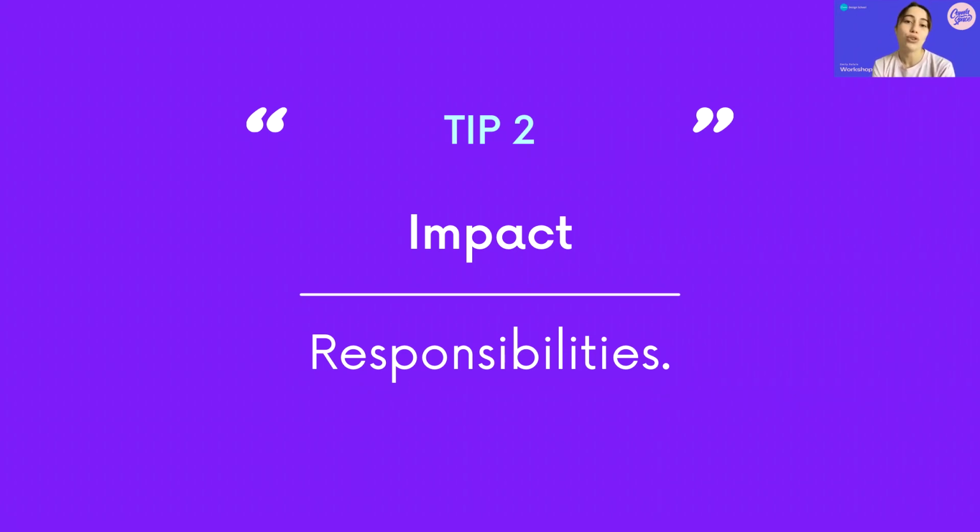At Canva, each recruiter specializes in a certain area. So in my case, I hire purely for our product management team. So that means I see hundreds of product resumes each and every week. So I know exactly what a PM does day to day. So what really catches my attention is seeing results, impact, projects, and their outcomes.